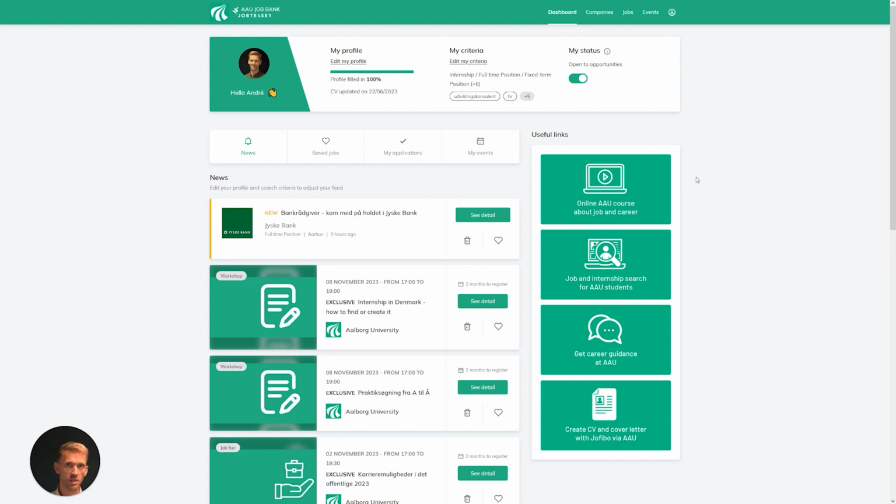So if you look other places, you can find portals with a lot more jobs than the 30,000 that we have here at the moment. But it also means that there's a lot more filtering you need to be doing. So here, this is specifically for students and newly graduates, and hopefully it's easier for you to navigate and easier for you to find relevant opportunities, both during your studies and after your studies.